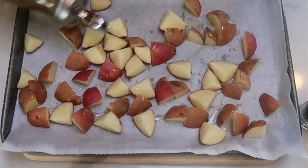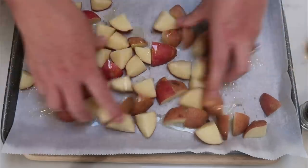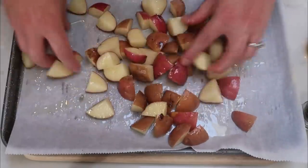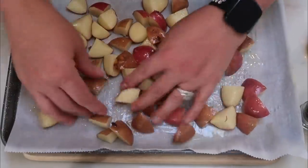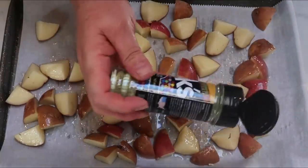And I just am willy-nilly gonna put this on because I'm gonna take my hands, which is what I always do, and mix my potatoes well in the oil. You wanna make sure that your potatoes get nice and coated in the avocado oil before you add on any seasoning. Now for the seasoning, our Nothing But The Ranch.